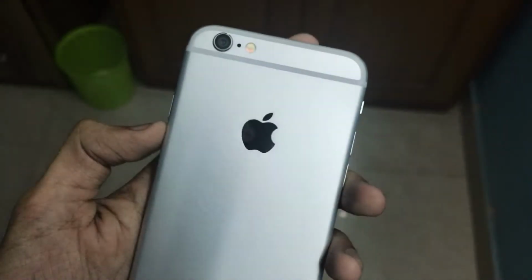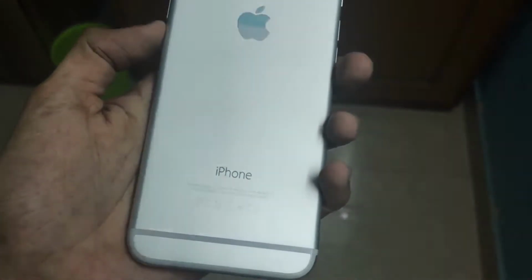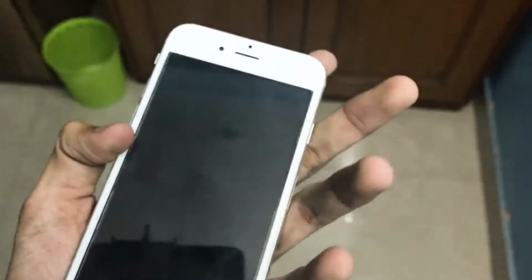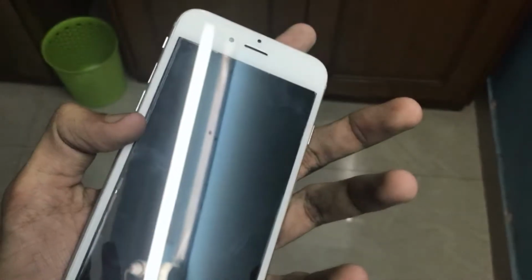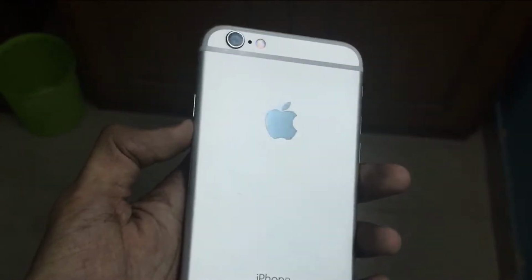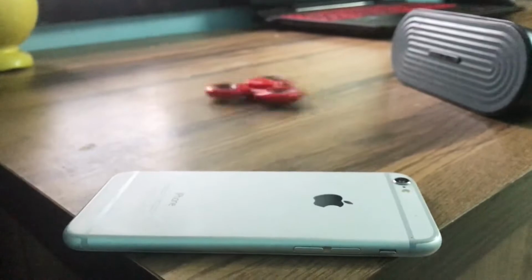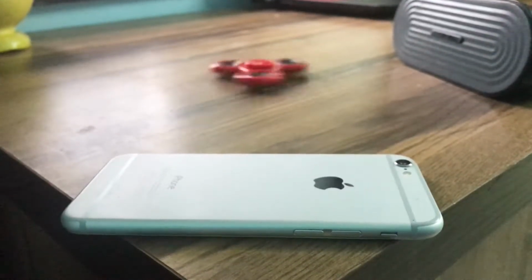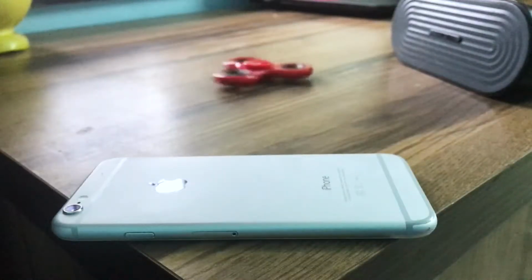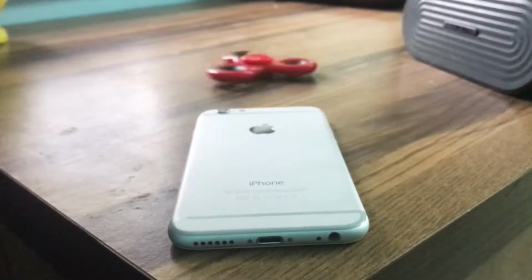So let's talk about the design of the phone first of all. The design of this phone has not been refreshed for the last 3 to 4 years. The iPhone 6 looks very similar to the iPhone 6s, the iPhone 7, even the iPhone 8 with some minor changes. The basic design is very similar to the other iPhones: the Apple logo on the back, the volume rockers on the left with the silent switch, the power button on the right, and a headphone jack on the bottom with the lightning port.